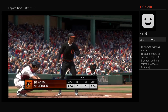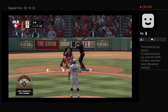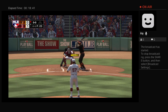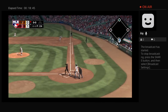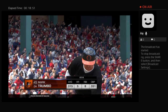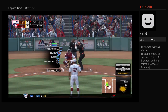Here's the center fielder now, Adam Jones. His numbers against Eduardo Rodriguez: he comes in with 6 hits in 25 tries. He's also hit a couple of home runs against him. Pitch on the way. Popped him up. Ramirez has room in foul territory. One away. Here's Mark Trumbo now. And he's definitely off to a fast start in the early part of the season.